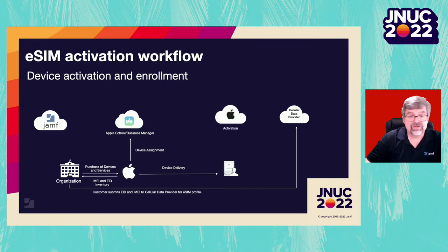Apple's activation servers are now contacted by the iPad. This can be done either through a Wi-Fi connection or tethering to a Mac device. Once the activation servers identify the devices, they're going to look for a device assignment. They're going to query either Apple Business Manager or Apple School Manager and see if there is an automated device enrollment setting for this resource. In our case, there is. So the devices now get handed off to our Jamf resources.